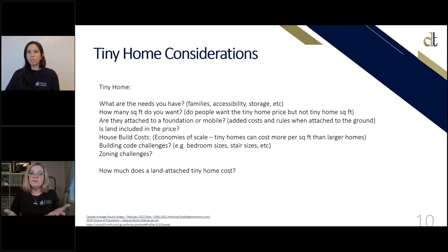The other thing too is a kitchen and a bathroom. There are certain minimums that you can only build to. You do need a fridge, a stove, several appliances, and a sink. So how small can you really actually go? And then another question is, are they attached to a foundation or are they mobile? That changes the types of rules that you have to meet.